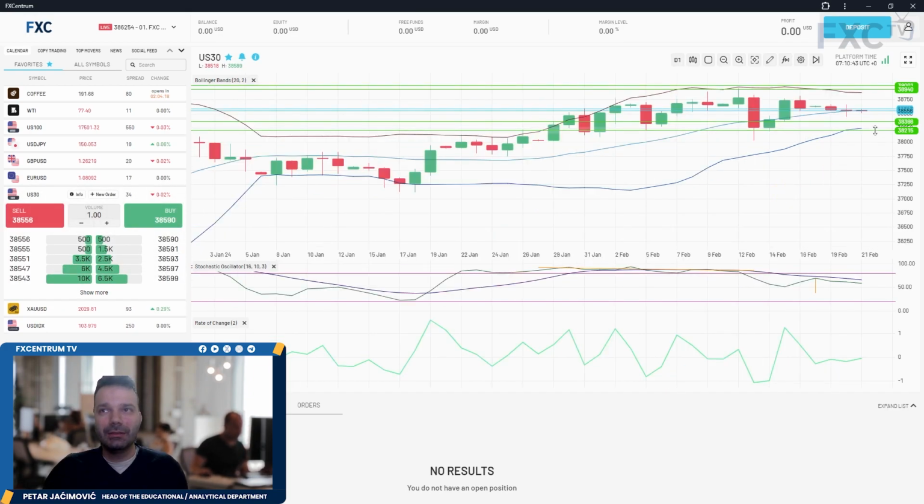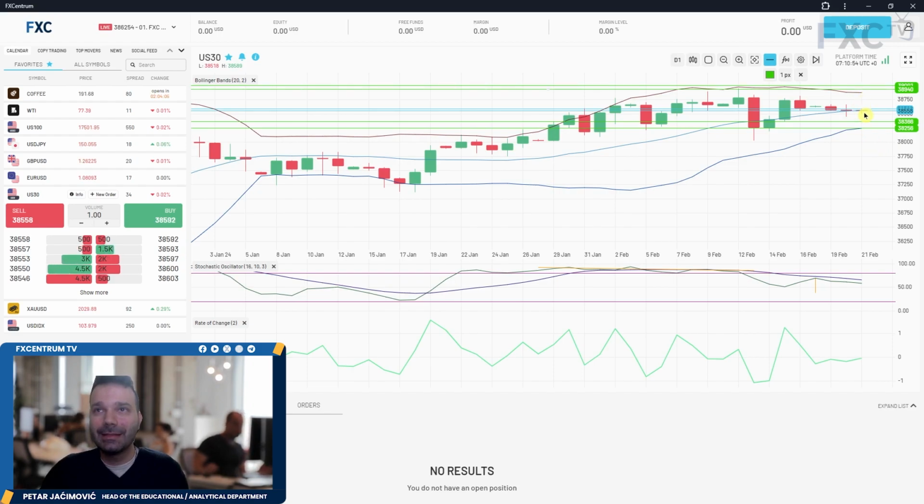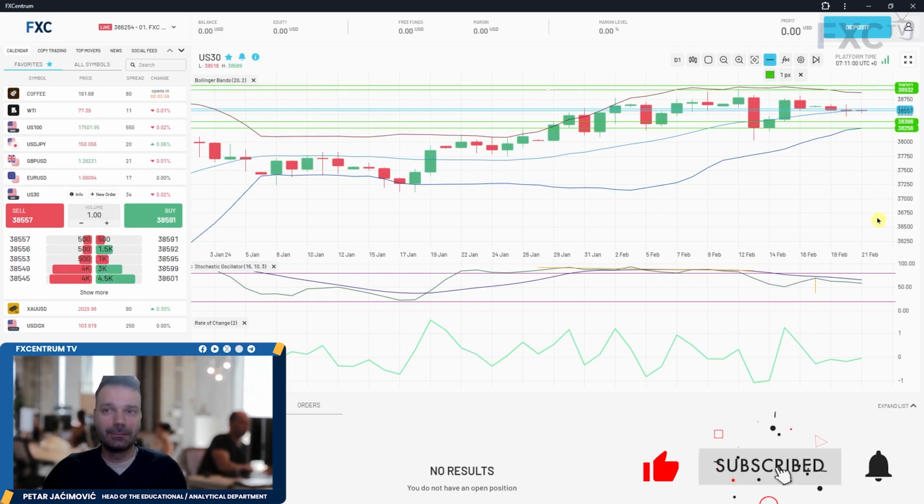But at this point, when the Bollinger Band is contracting, it's very important to watch for a potential breakout. So the support area is at 38,256, while the resistance area is, I will say, around the 38,930, 940 mark.